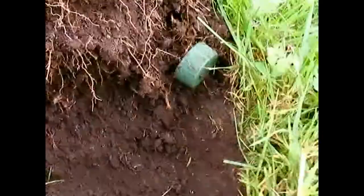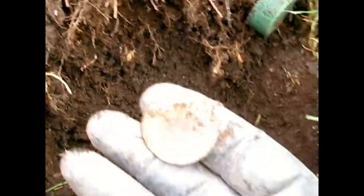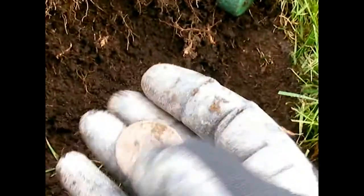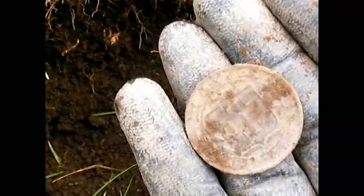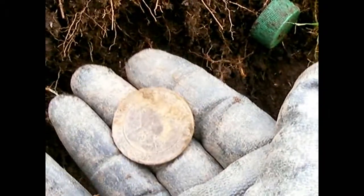Signal in it, so I'm quite hopeful. Oh, there it is. Looks like a coin. It's a coin. Ooh, it's a cool coin. What on earth is that? Right, better give me a minute. I'll see if I can shed some light on this coin. It looks decent though, whatever it is.